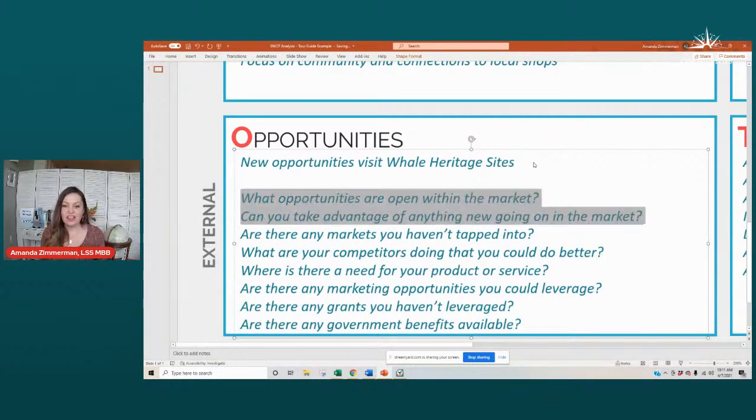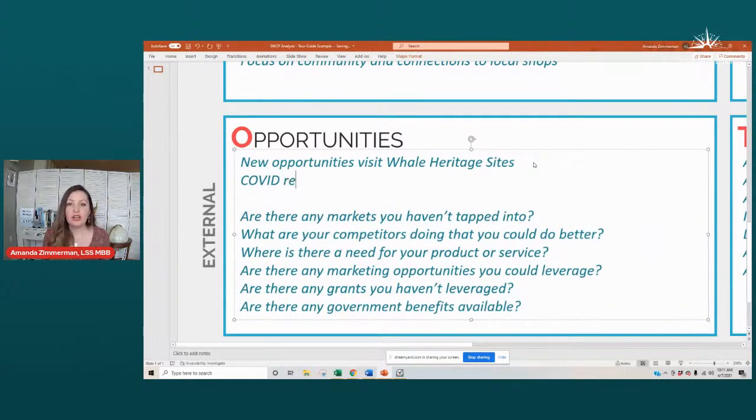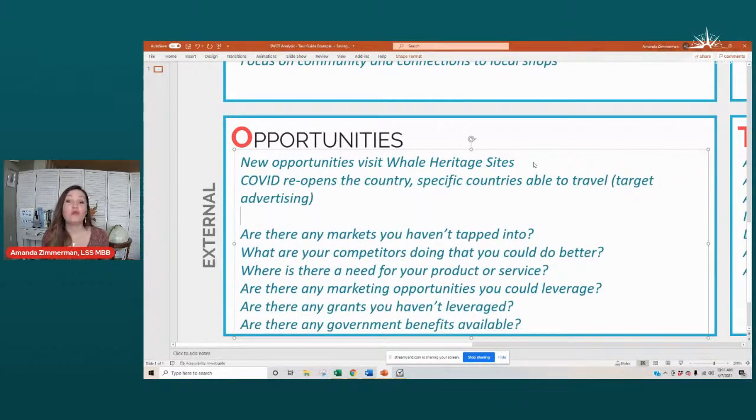Can you take advantage of anything new going on in the market? So maybe when COVID reopens the country, specific countries start traveling there. And maybe you want to target your advertising to those countries, right? So if you know that maybe Russia is going to have more tourists coming this year than people in the EU, you might want to adjust your advertising to catch some of those Russian tourists.